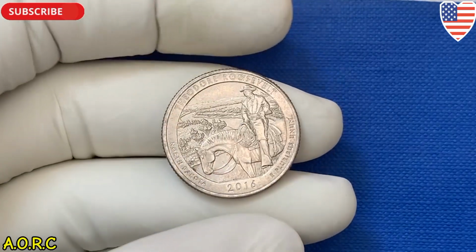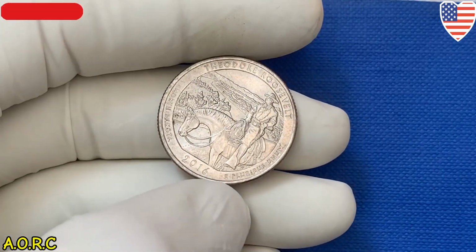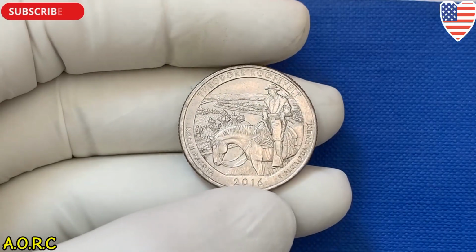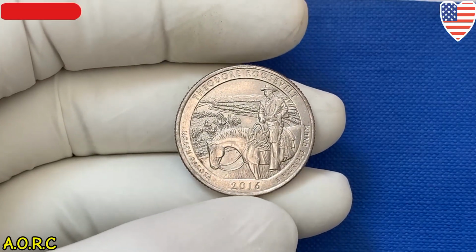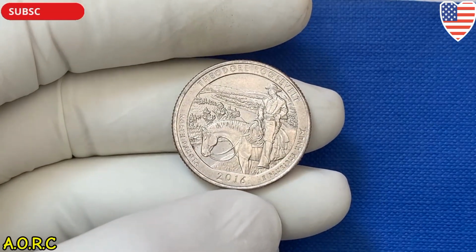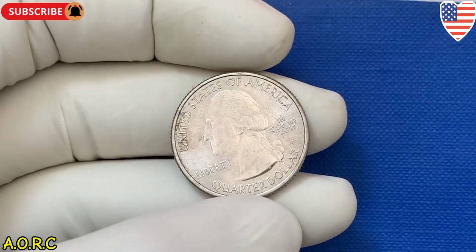Errors might include double strikes, off-center designs, or even a misaligned die, making each coin one of a kind. These anomalies can elevate a coin's value exponentially, as collectors are always on the lookout for unique and unusual pieces to add to their collections.